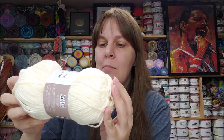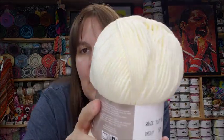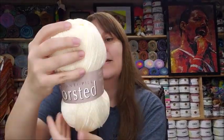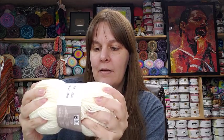Let's see. This is something new. I have never seen this. Mary Maxim Anti-Pill Worsted. Very soft too. Yeah, that's soft stuff. It's a medium weight 4, machine washable and dryable. Anti-pill. Made in Turkey, 196 yards. It's a pretty cream color. It'd be good for whatever you wanted. I don't know how much these are individually at the moment because I would have to look them all up, but 196 yards. So they sent 4 of those, all the same. There's 3, and here's one more.